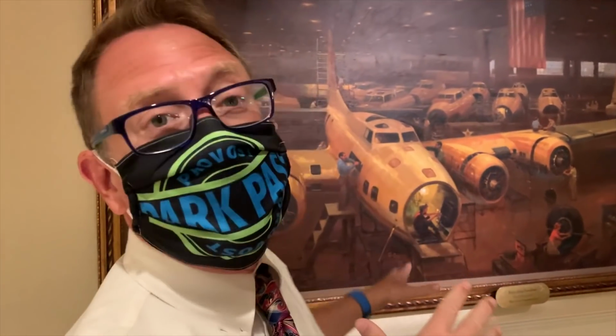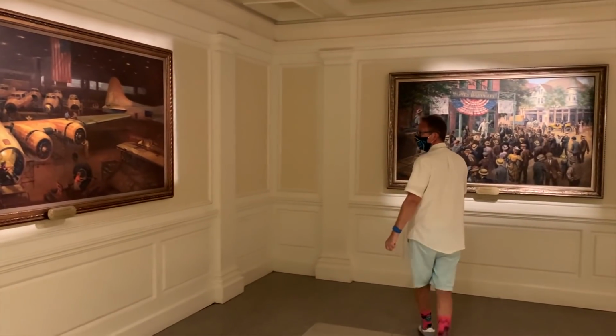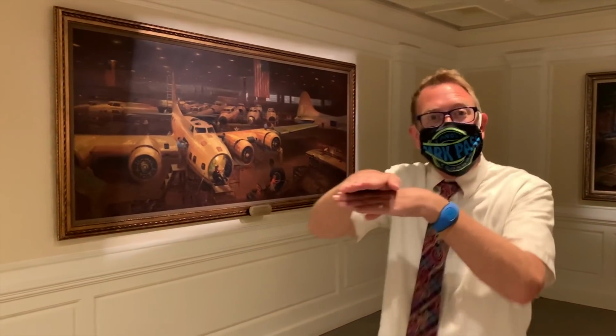Right when you come in the rotunda, as you enter, if you turn to the left, you're gonna see this World War II B-17 bomber. It's a little bit of an optical illusion. You see the nose of this plane right here. If you stand here and walk past it, continually looking at the nose, it'll look like the nose of the plane is shifting slightly, always a little bit ahead of you.